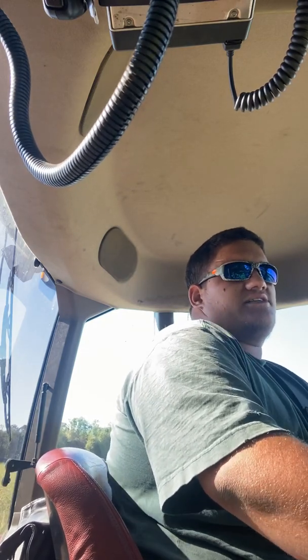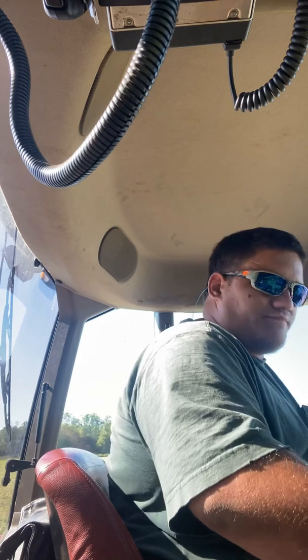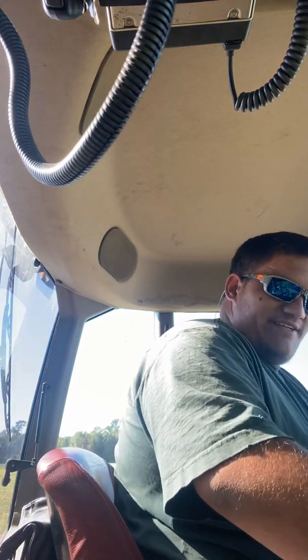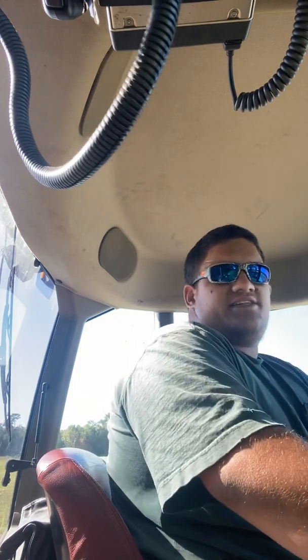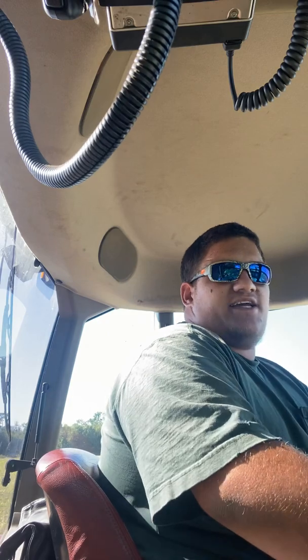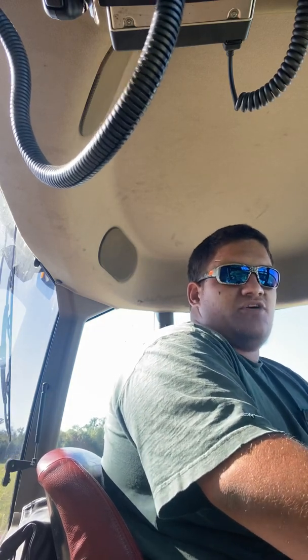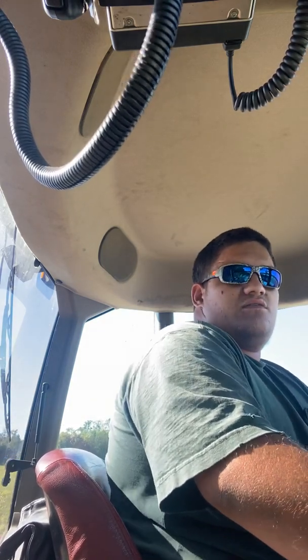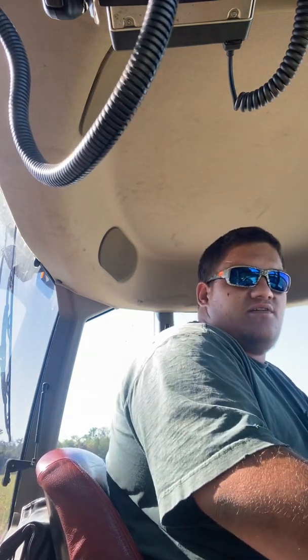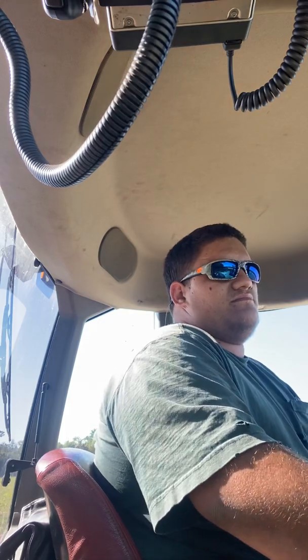What else? What's next? We got a Case IH Puma 170. Its main jobs are bush hogging. It plants cotton in the spring, it bush hogs all summer, it bush hogs all fall. That's its main jobs on this farm. And it pulls our land leveler. We don't want a big tractor on a land leveler so it doesn't destroy it.